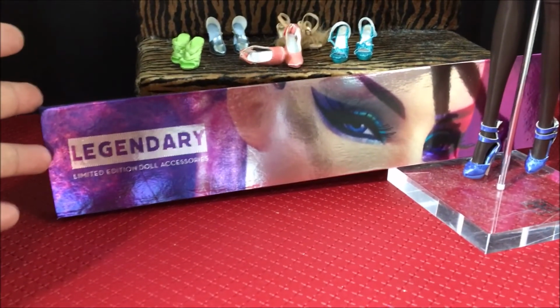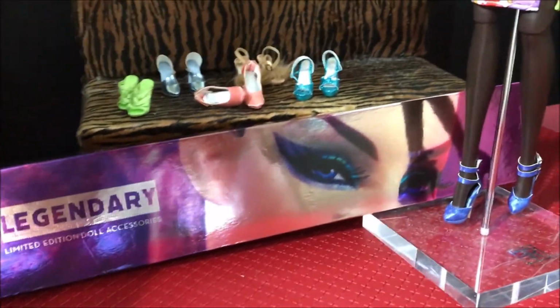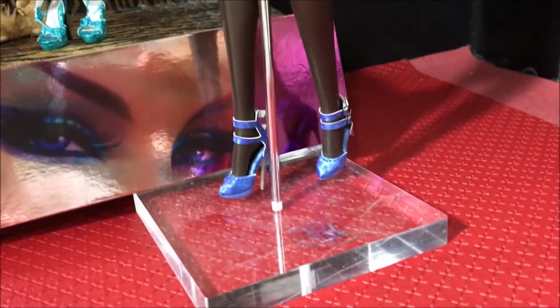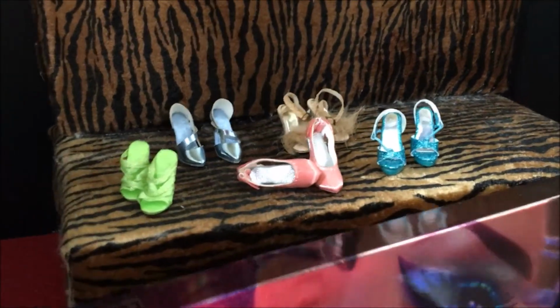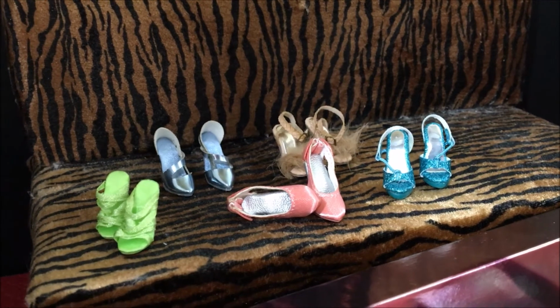So here you have it. We have the legendary limited edition doll accessories, the shoes for our FR dolls, and they are truly very beautiful. Now for those who would like to avail, you can buy them online.